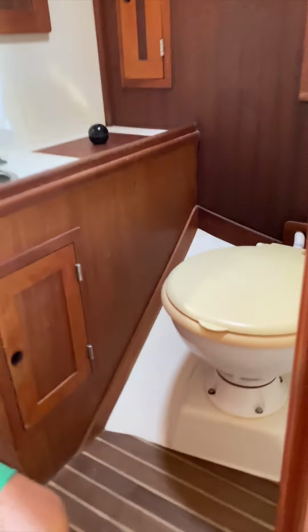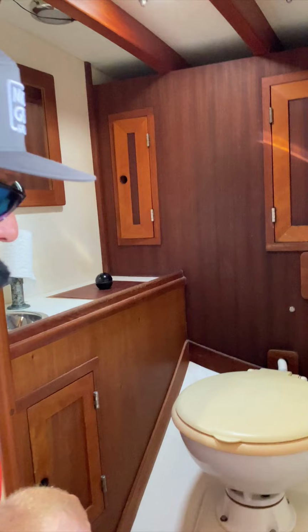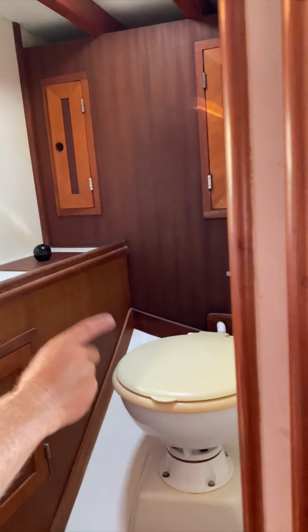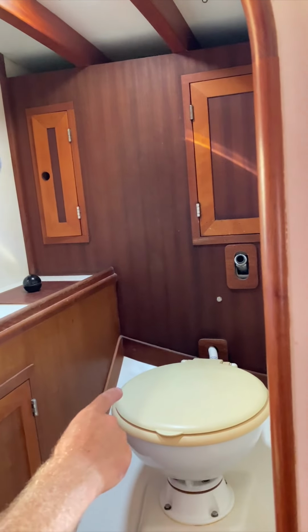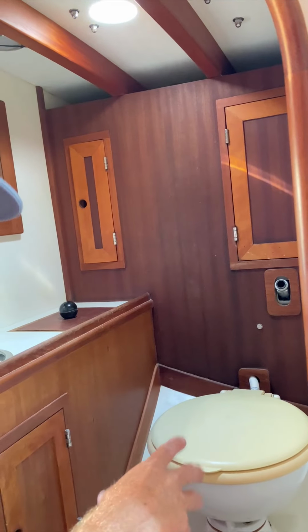Okay, here's our head. This is a Lavac toilet. This toilet works extremely well. It works on the vacuum principle. It's just enough space to use it offshore. And in heavy seas, you need to use a head. This is one of the best heads to use because it's small enough you can brace yourself instead of getting thrown across the cabin.